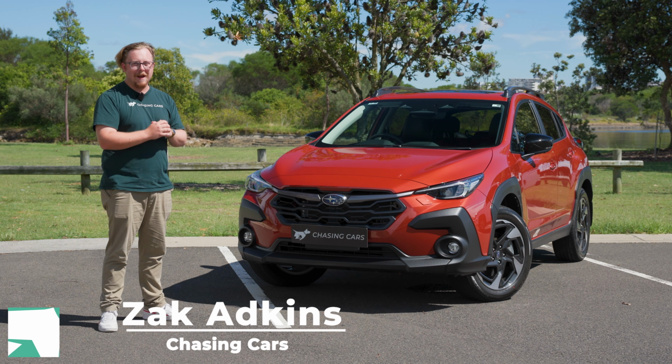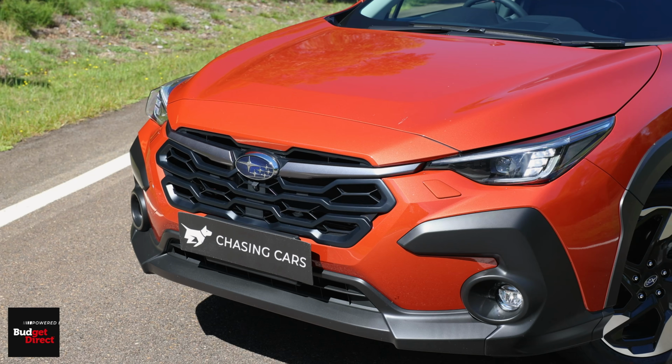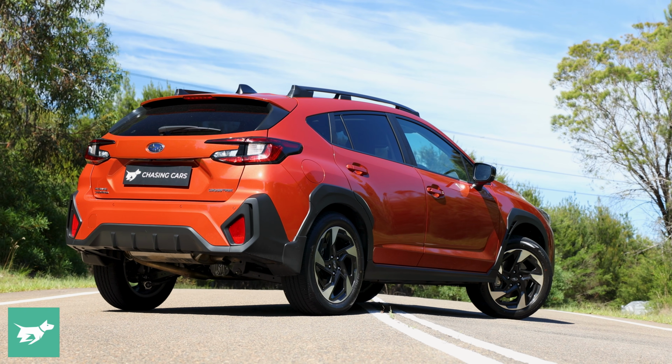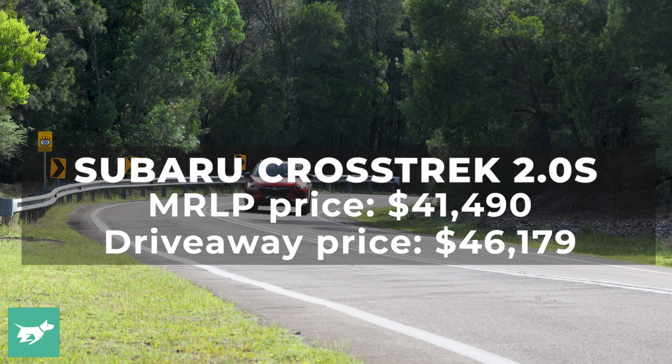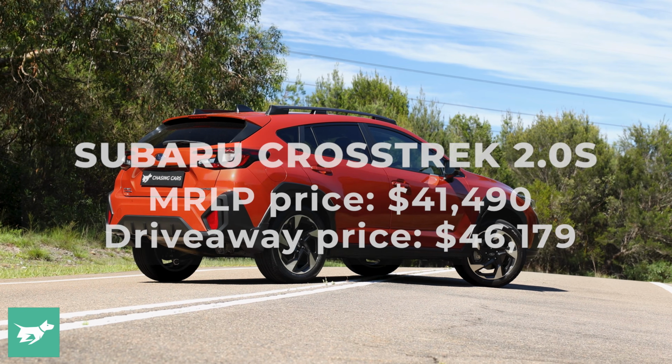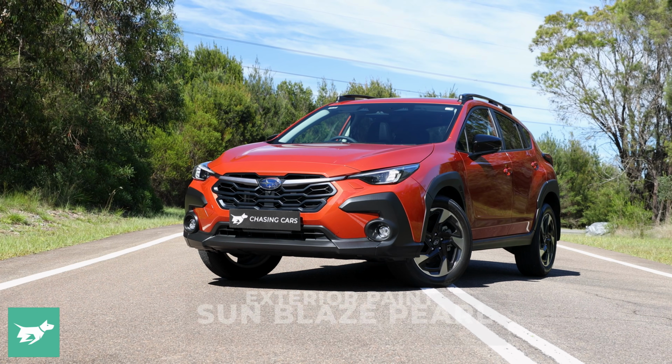The time has come. Unfortunately, this week we are saying goodbye to our Subaru Crosstrek long-term test vehicle that we've had for a 6-month period. The variant we've had for 6 months has been the 2-litre S petrol flagship model that's priced at $41,490 before on-road costs and is finished in a really lovely Sunblaze pearl.